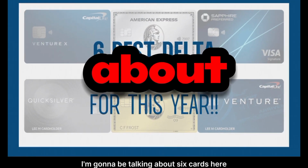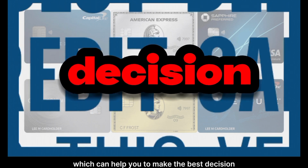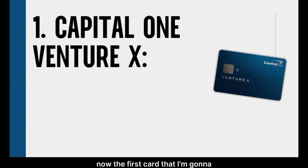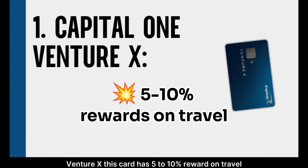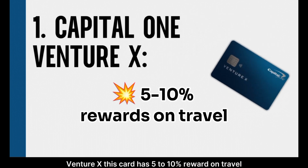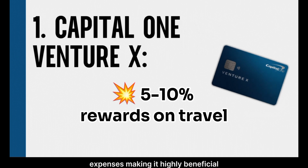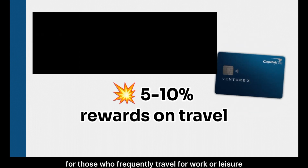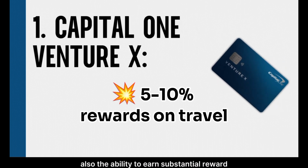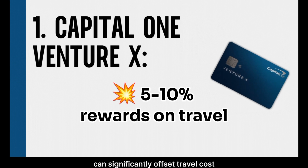I'm going to be talking about 6 cards here which can help you to make the best decision. Now the first card that I'm going to be talking about here is the Capital One Venture X. Now this card has 5 to 10% reward on travel. This card offers a generous reward rate on travel expenses, making it highly beneficial for those who frequently travel for work or leisure. Also, the ability to earn substantial rewards can significantly offset travel costs over time.